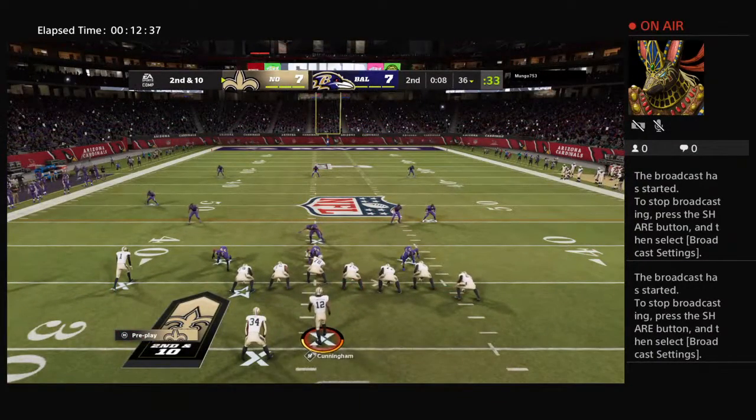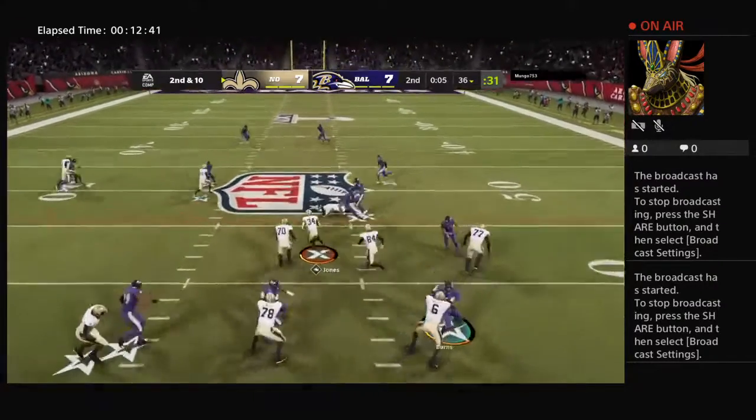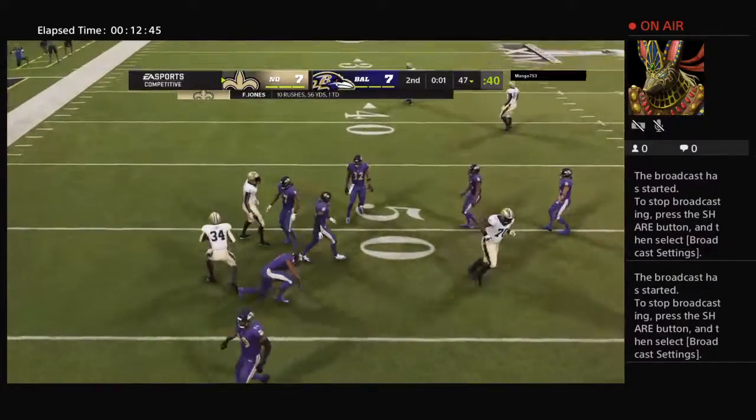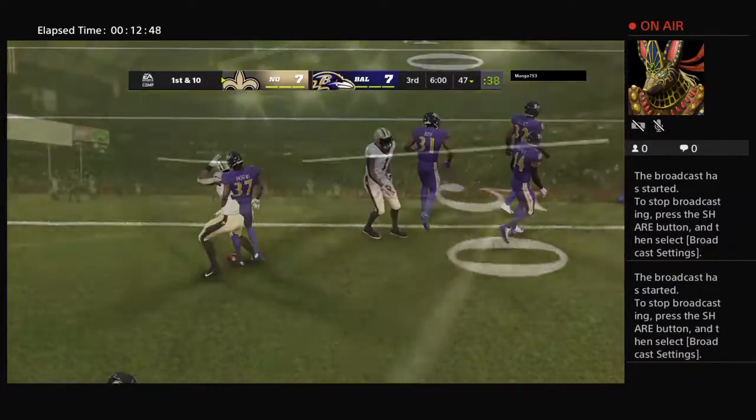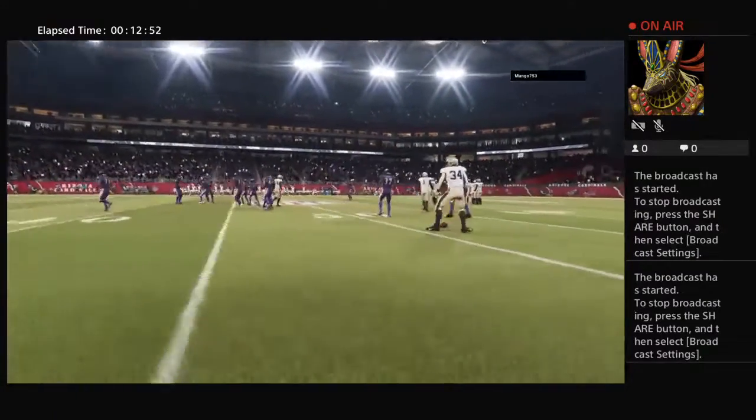So after the incompletion on 1st, now 2nd and 10. From the gun, he'll hand this off. And able to get this one across the 45 before he's brought down. So we've come upon halftime in the big one, the Super Bowl.